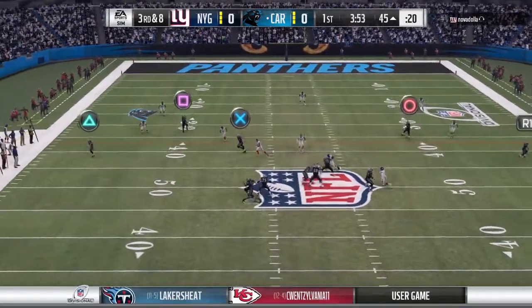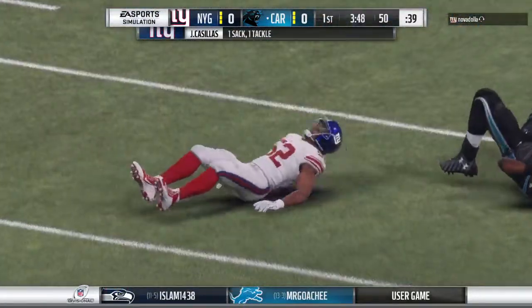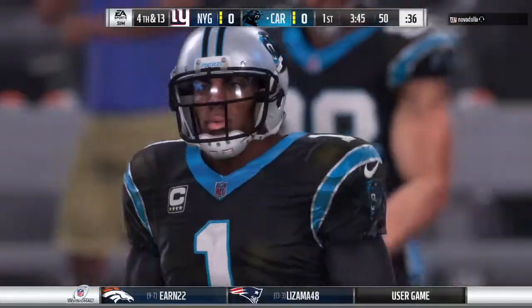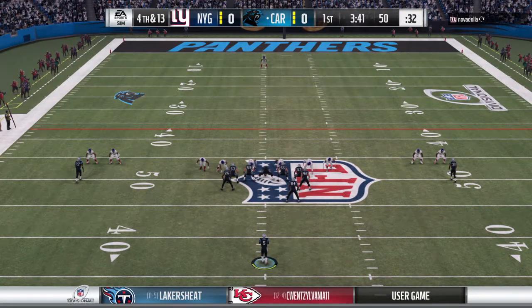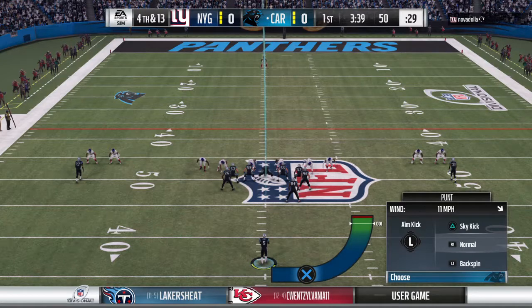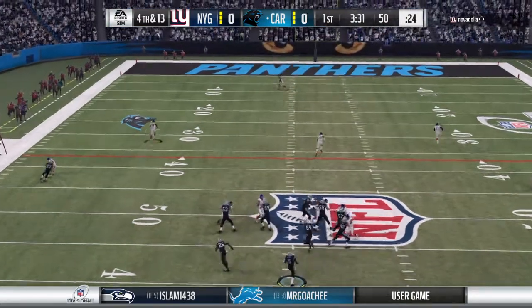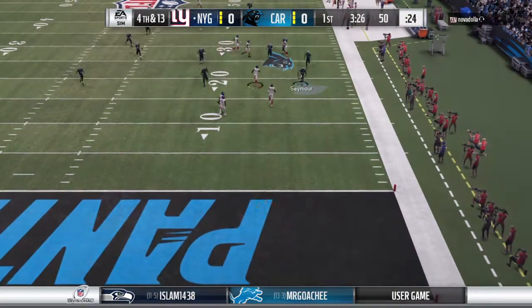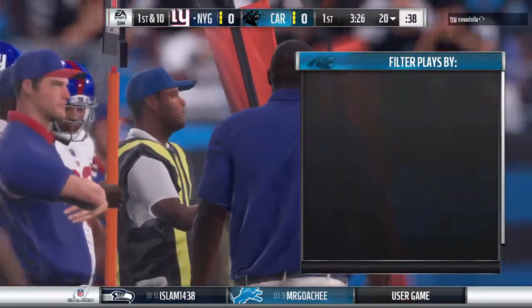Out of the gun, Newton. Buying time to his left. And he's going to have to eat this one as down he goes. Jonathan Casillas. He's the one that gets him down. It'll be a loss of 5, and it'll bring up 4th down. So on 4th down, kicking it away here, Michael Pilardi. Back deep, it's Odell Beckham. And this is going to hit the goal line and continue on into the end zone for a touchback.